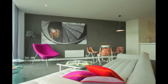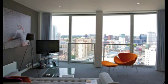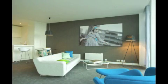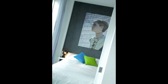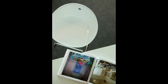The thing that makes us different is that we place a huge emphasis on style and design, and no two of our apartments are the same. Everything is commissioned especially for this place. You can't go out and just buy off the shelf what we have in our apartments. They're unique.